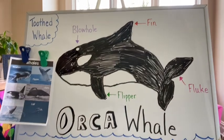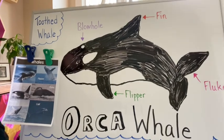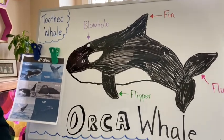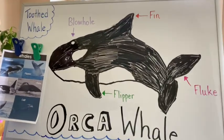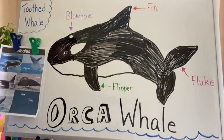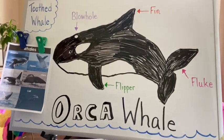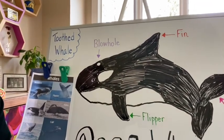This was Caleb. I asked Caleb if he'd be able to help me draw a whale so I could show you the different parts of a whale. And so he drew this. This is called an orca whale. This is probably the one that most people are most familiar with when they see it, that black and white body that it has. It's called an orca. So I'm going to show you some of the different body parts that whales have.